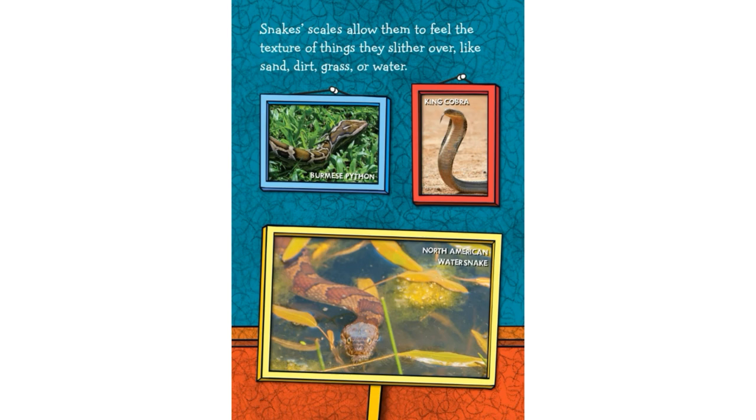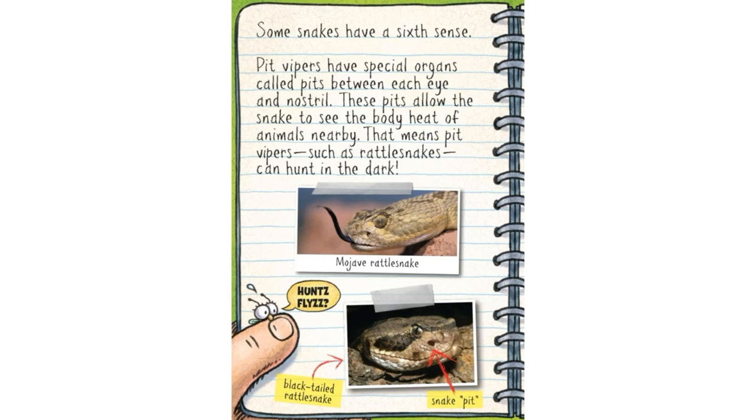Snake scales allow them to feel the texture of things they slither over, like sand, dirt, grass, or water. There's a Burmese python and a king cobra and a North American water snake. Some snakes have a sixth sense.